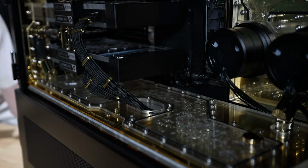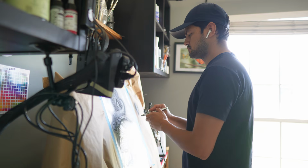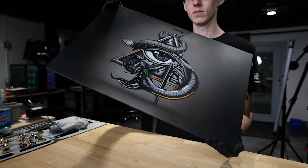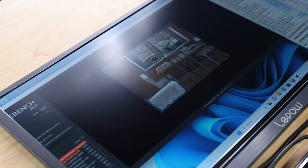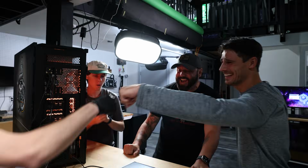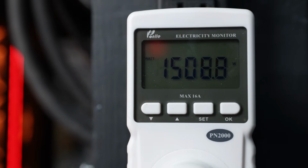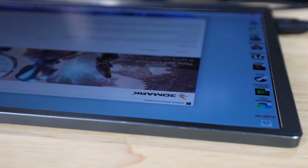While Vinny was getting all of this done, our artist Gerardo was actually working on the back panel of this case. And like always, he absolutely crushed it with this custom logo. Now onto the question we've asked from the start, will the PC be able to get top leaderboard in 3D Mark? We not only got top leaderboard, but we're number 66. And with a little bit more testing, check out the build.